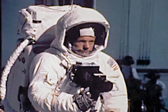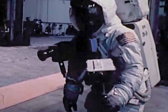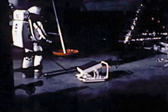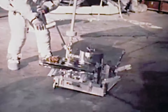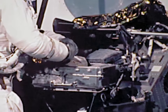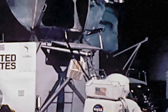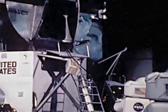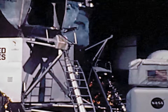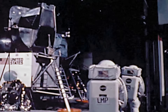The duties included photographic documentation, gathering of contingency samples, deployment of a TV camera, deployment of a solar wind panel, deployment of a laser-ranging retroreflector, deployment of a passive seismic package, and the gathering of rock, soil, and subsurface core samples. One item not included in the study, but added prior to launch, was the unfurling of the American flag. The last step was to hoist the sample return containers into the ascent stage. As it was later demonstrated, these actions, with only minor variations, were duplicated on the moon.